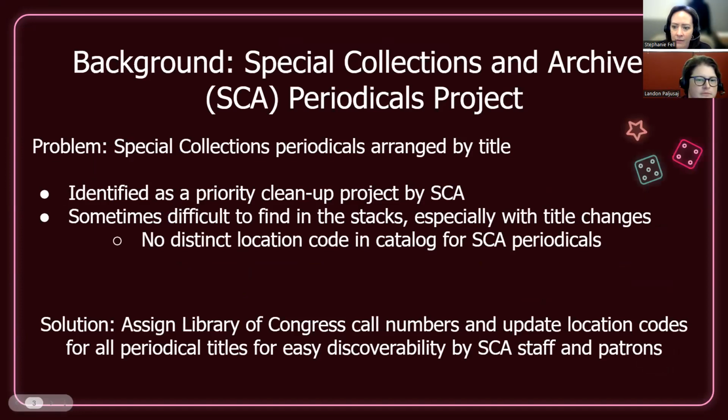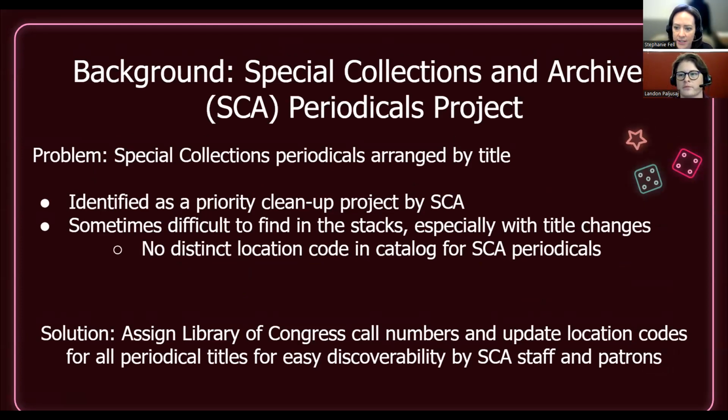I'm responsible for cataloging materials in UNLV's Special Collections and Archives, which includes periodicals. This project began about 1.5 years ago when I met with the head of Special Collections Technical Services and the head of Discovery Services to discuss some ongoing difficulties that Special Collections staff were having with discovery of Special Collections periodicals, both in the catalog and in the physical stacks. The problem largely stemmed from periodicals being physically shelved by title rather than by call number.